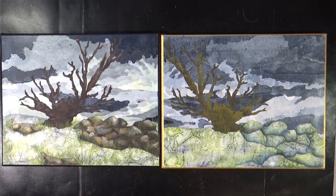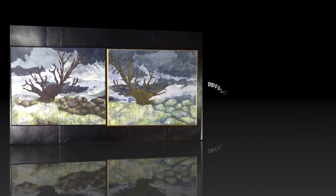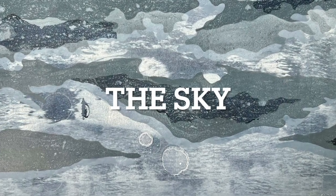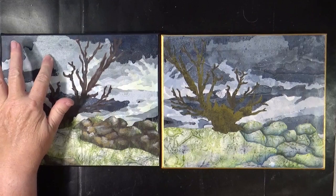Once I arrived home, I wondered if I could turn that beautiful scene into a collage using my gel printed papers. I used a combination of PM Artist Studio stencils and my own stencils that I cut myself. The first obstacle was the sky.